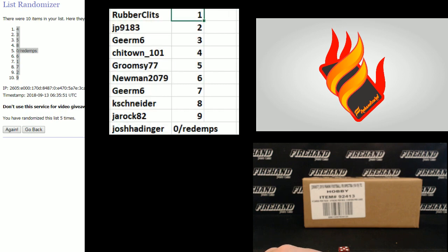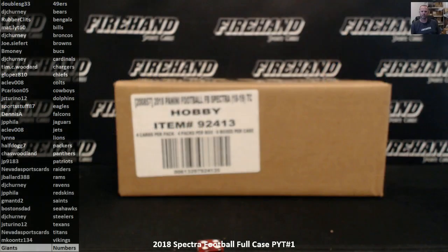Rubber Clits 1, JP 9183 2, Gear M6 3, Chi-Town 4, Groomsy 5, Newman 6, Gear 7, K. Schneider 8, J. Rock 9, and Josh Hattinger 0, and redemptions. Alrighty. Again, those numbers will pertain to any New York Giants cards that we pull in the break.